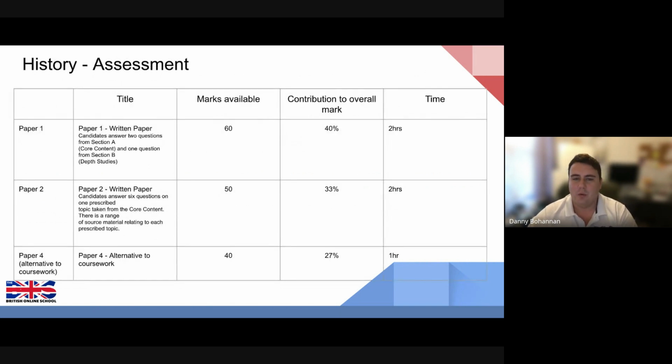This is split down into 3 papers, but notice the third paper is actually paper 4. And this is because as an online school, we do not do coursework. So instead, you'll do an additional exam paper, weighted for 27% of the overall exam. This, again, will be based around a case study, similar to what business studies was. But again, Teacher Mark will go through that nearer the time. The information isn't released until nearer the exam.